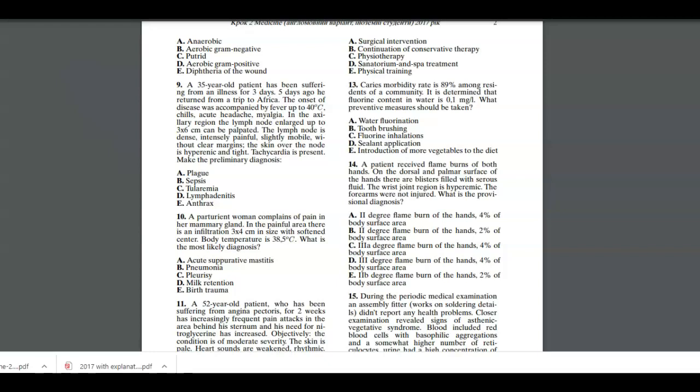As you remember from the last sessions, I always recommend to start from the last part of the question because it'll help you understand what you're going to be seeking, what sort of information you need to be aware of in the question. The last part says, what is the provisional diagnosis? So you know you're looking for a diagnosis in this case. Alright, so let's start with the question.